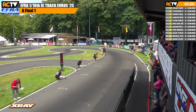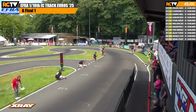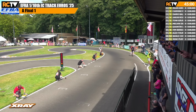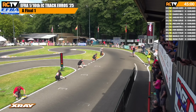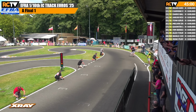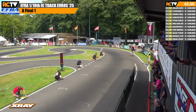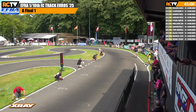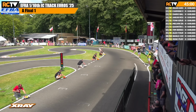So we are go. 45 minutes A main. Yellow's on TQ. And we are good to go. Everybody's filling up the fuel tanks. Everybody's ready. We're counting down from 10. On 4 the cars will be down and the lights will be out. And we will be go.